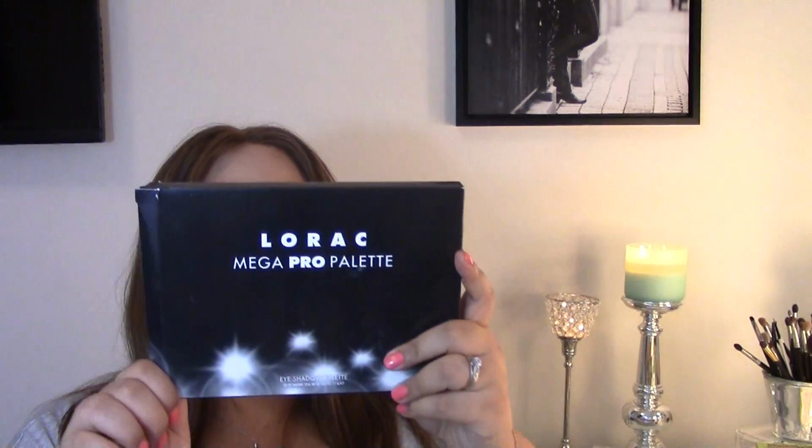Now, the last thing that I have saved, and if you want to say the best for last, maybe you can say that, is my Precious. And I have to confess that I hardly got my hands on it. It took a lot of patience out of me to understand that I might not get it because it was sold out everywhere. And that is the Lorac Mega Pro palette. This baby was a nightmare to get because it was sold out everywhere, and I just never gave up trying to find it. This is how it looks like. I finally got it on Amazon before they were completely out of stock. And it has been the best investment, I think, of them all.